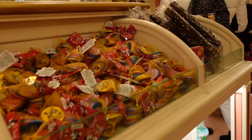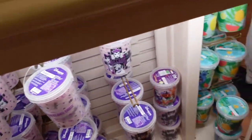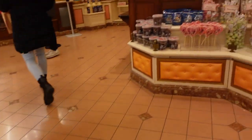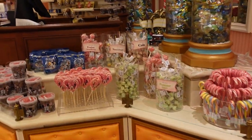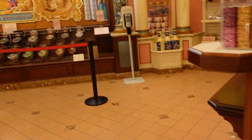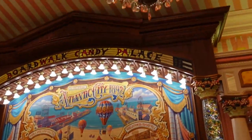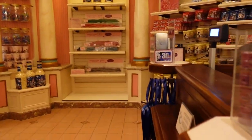Sweets galore. You can get some chocolate coins. Or I think there's maybe some candy floss in these bags. Lots of lollipops. Oh, there's some chocolate as well. Lollipops, if you'd like some lollipops. Different flavours. Oh my goodness. Looks a bit like we're in a circus. It's got a circus feel to it.